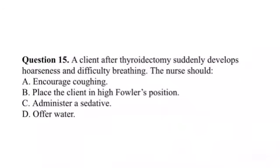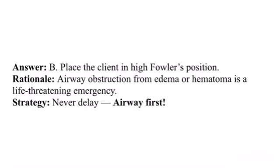Question 15. A client after thyroidectomy suddenly develops hoarseness and difficulty breathing. The nurse should: A. Encourage coughing. B. Place the client in high Fowler's position. C. Administer a sedative. D. Offer water. Answer: B. Place the client in high Fowler's position. Rationale: airway obstruction from edema or hematoma is a life-threatening emergency. Strategy: never delay, airway first.